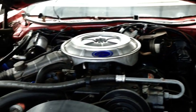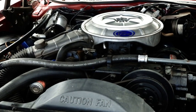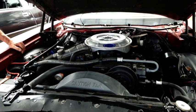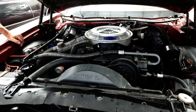That's enormous. As I say, most of them only came out with 351 or 352, and some with 302. This one was a special order with 400 cubic inch. Wow. It goes. Yeah, so you put it in top gear and off you go.